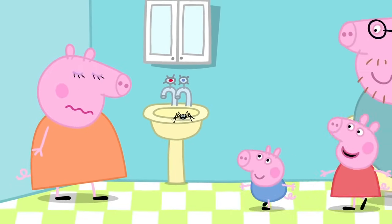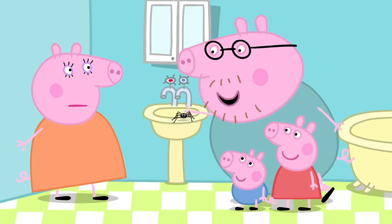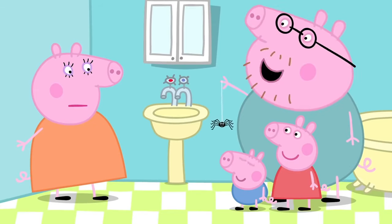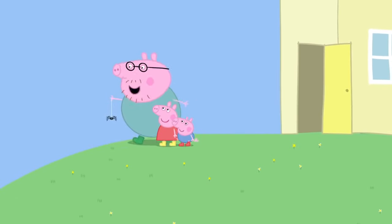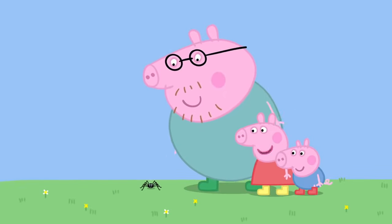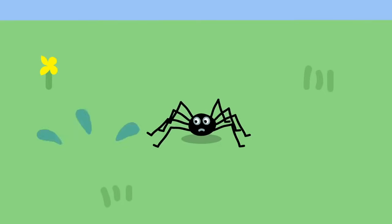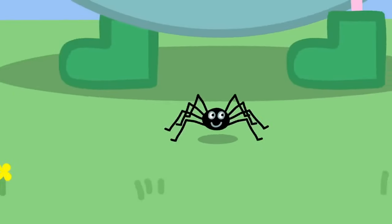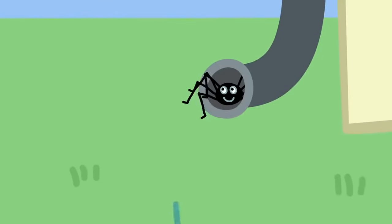Don't be scared, Mummy. Get rid of it. Okay, we'll take Mr. Skinnylegs into the garden. Now Mr. Skinnylegs has got the whole garden to play in. Bye-bye, Mr. Skinnylegs. It is starting to rain. Mr. Skinnylegs is running back to the house. Maybe he doesn't like the rain. He's climbing up the water spout.